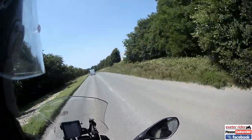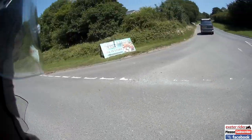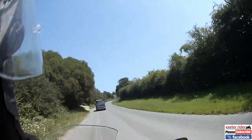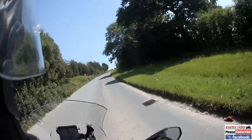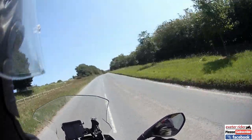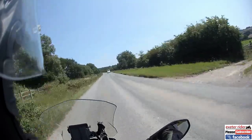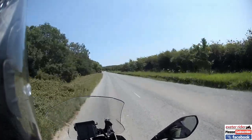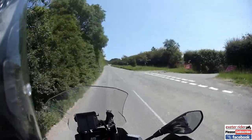Brakes are sharp on the front. Does dip down quite a lot again on the front, which is okay. U-turns, it's okay. Very, very easy. Why not? Yeah, the suspension is incredible. It's really, really good. It's not really tight, but it's just soaking up the bumps so nicely.